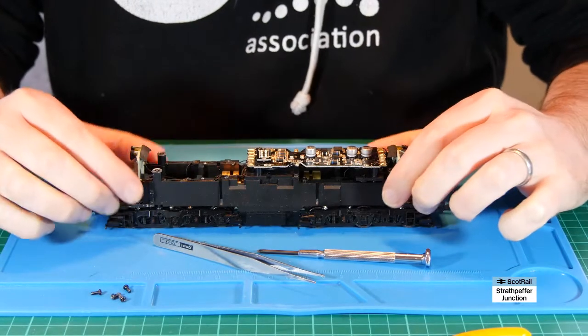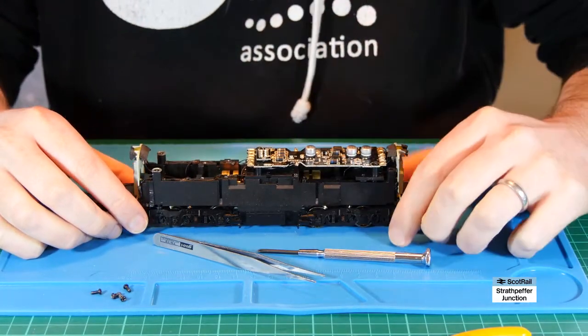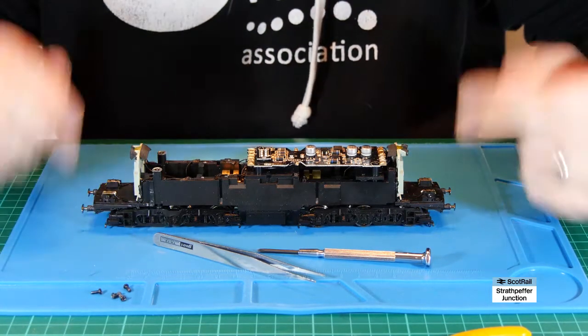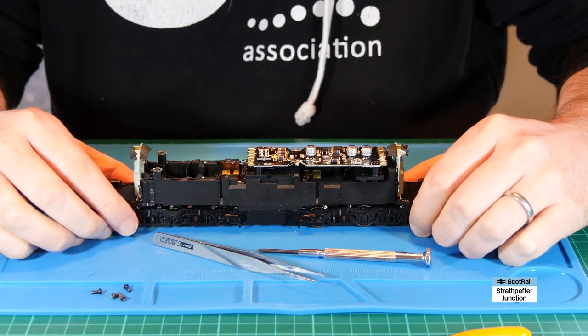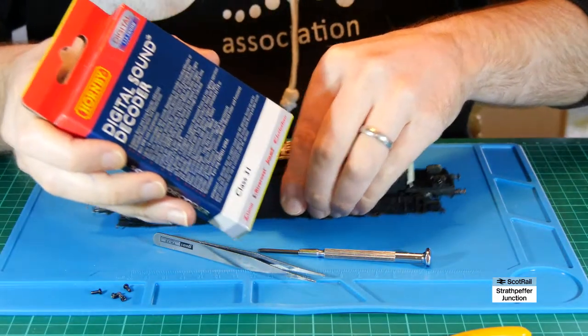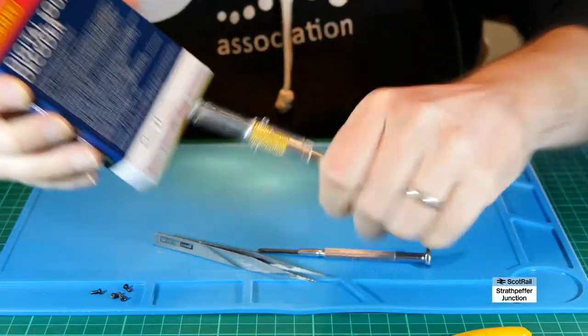Okay, so now that we've got a chassis which is free of the fan assembly, we can move on to preparing the TTS chip and then installing the TTS chip. So what I'm going to do is have a look at what we get in the pack here. So I'll just move the chassis to the side for one minute.